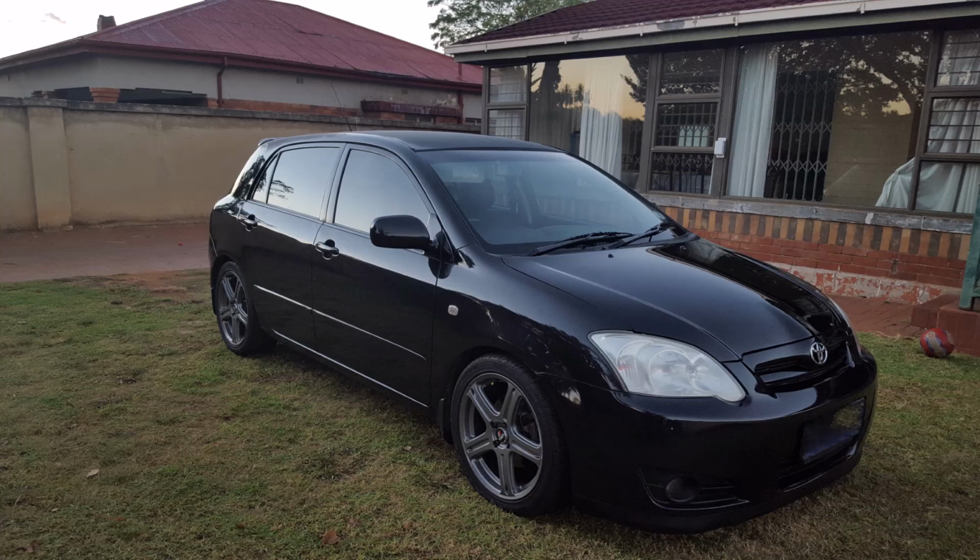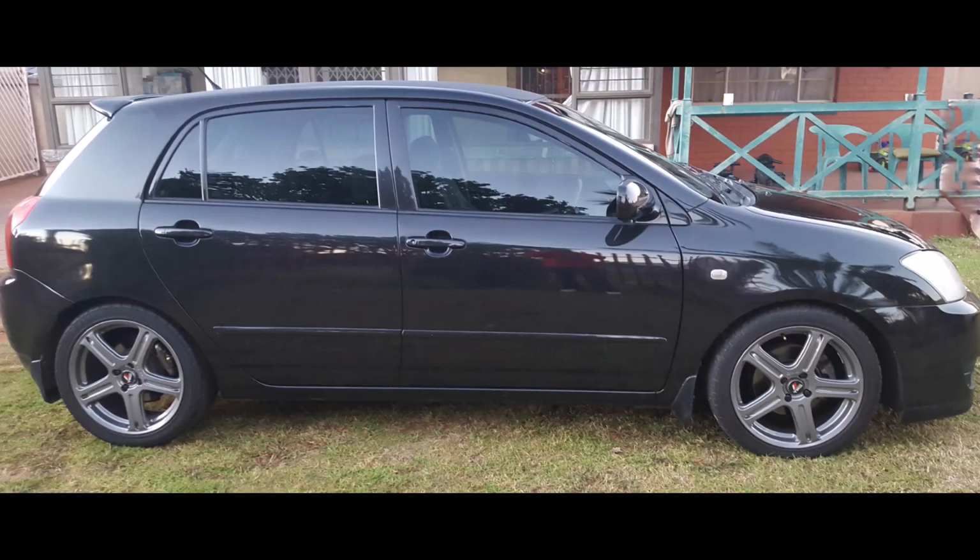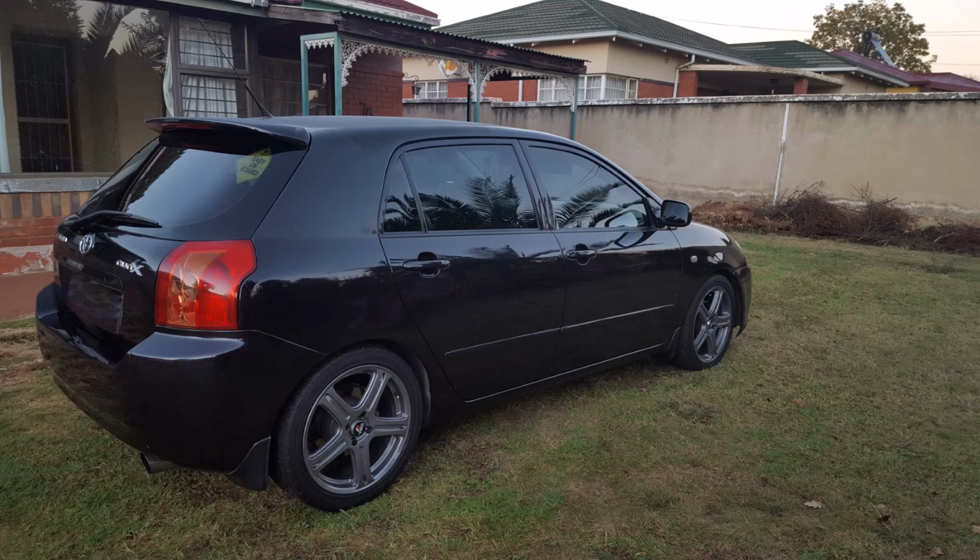The car stood like that for some time. I unfortunately fell ill, but I'm fine now. Long story short, I had to go through chemotherapy, which took some time. And towards the end of chemotherapy, the owner of the workshop that the car was sitting at actually gave me more money than I'd paid him to take my car back and sort it out on my own. So I did so.